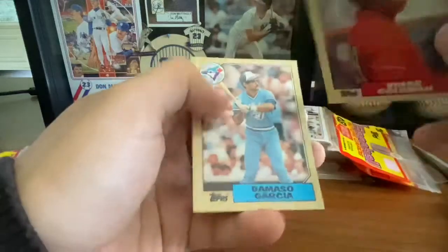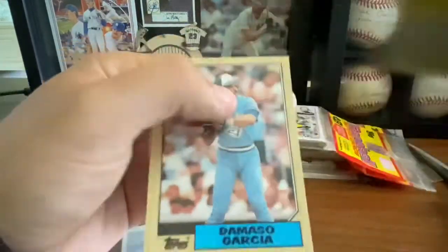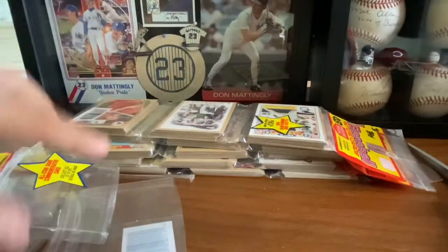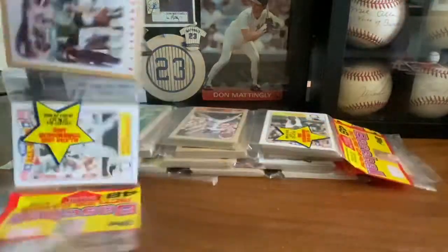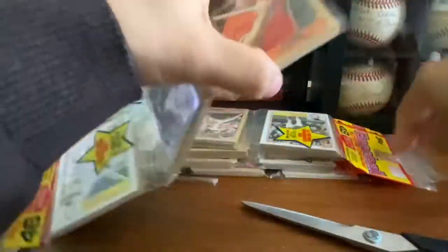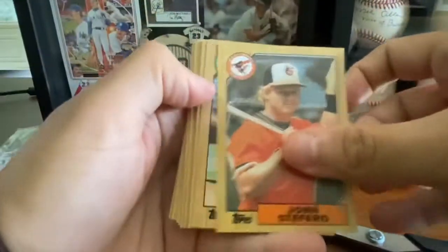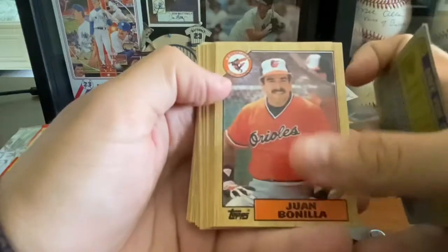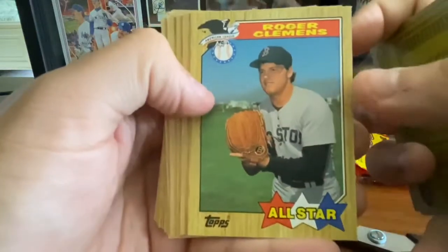Perennial stolen base leader in this era. Yeah, back-to-back, over 100 steals. You don't see that anymore. Back in the day when Vince Coleman and Rickey Henderson were leading the stolen base charts every single year. Roger Clemens, All-Star.